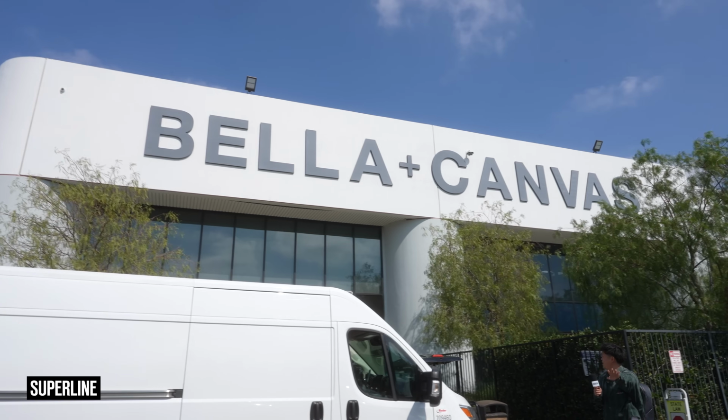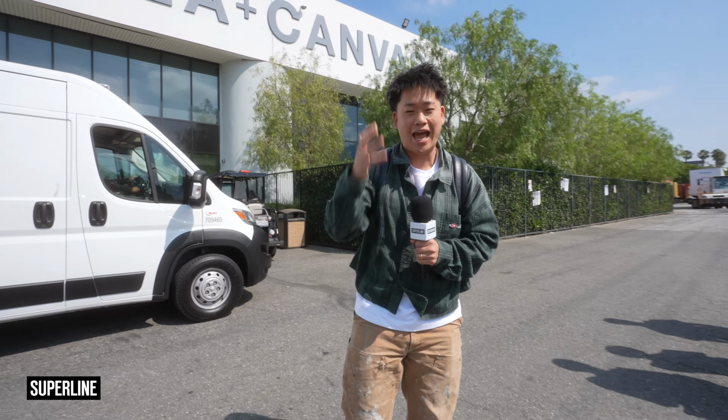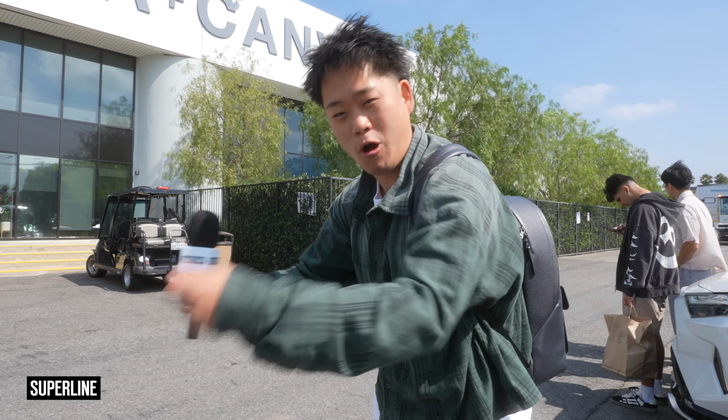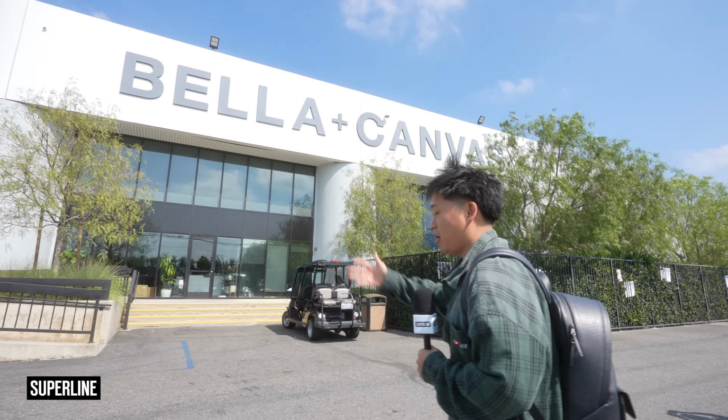Guys, we're at BELLA+CANVAS today. My first $100,000 I actually made from the BELLA+CANVAS 3001C. So for me personally, this is a full circle moment. I was in the warehouse in Atlanta just pressing out shirts all day. Now we're here today and we're gonna break down how to make a t-shirt from A to Z. It's crazy, man. Full circle moment for me.